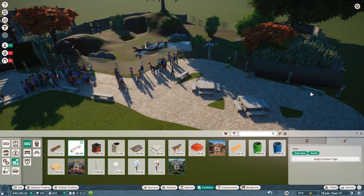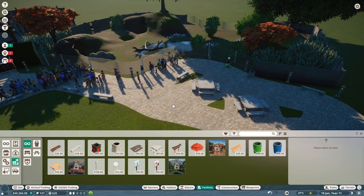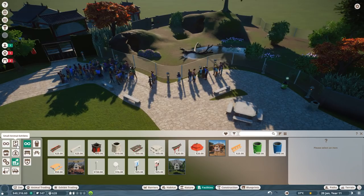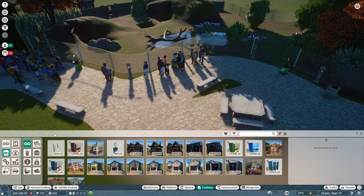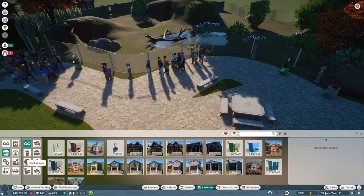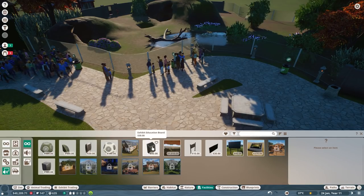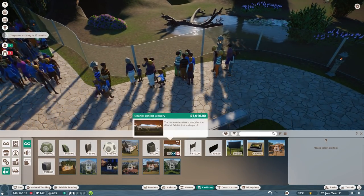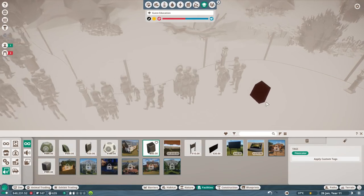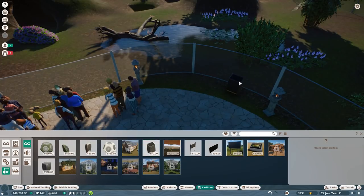All right, we'll even add an extra bench over here because it's not very much money and maybe it will really help people out. But let's get that education in here, because I do want to make sure that the guests are getting educated when they come to visit. Where's education? Try viewing devices and speakers. Here we go. I want some great education about the animals that they are coming to see. Does this little education board work yet? For some reason, it didn't work before for me.